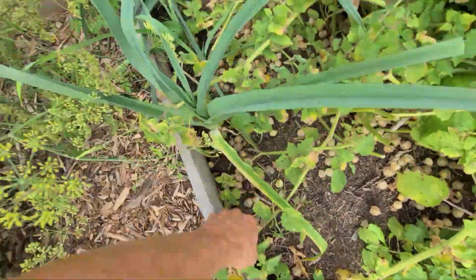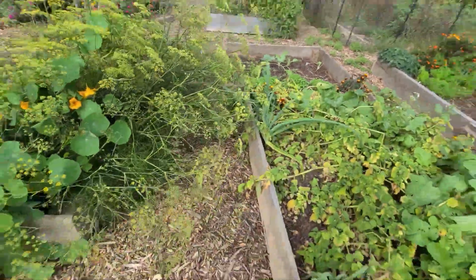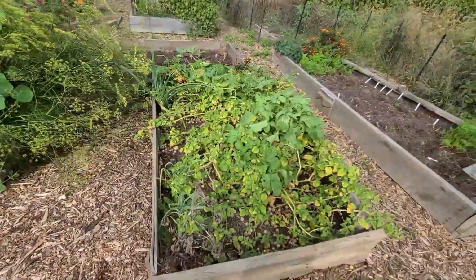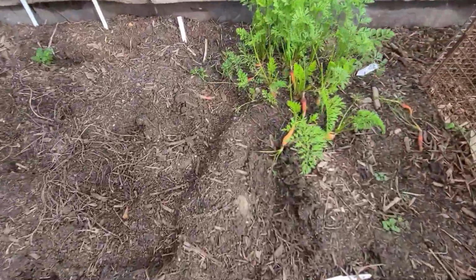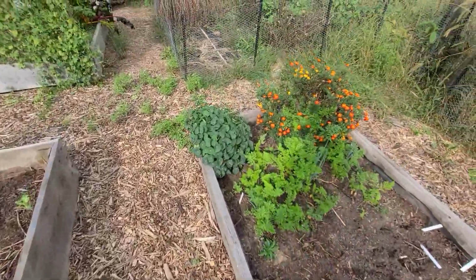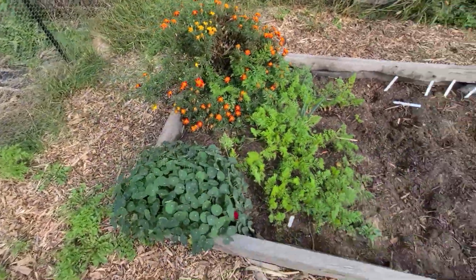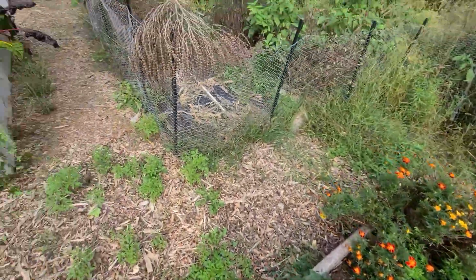I have a leek in here, a good sized leek right there, and a couple more, so maybe we'll be pulling that out for some leek soup here soon. I have some carrots in there as well. I need to clean this bed out, leaving the flowers in that bed for now, and some carrots, and it looks like an onion or two is in there as well.